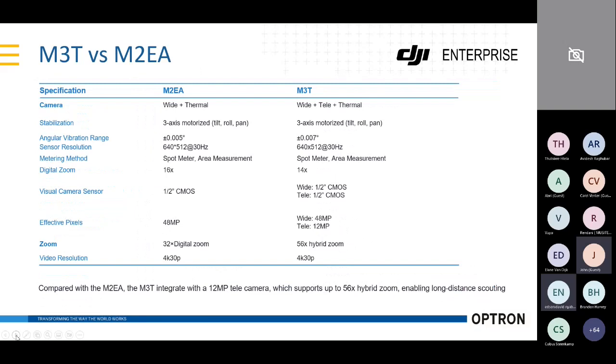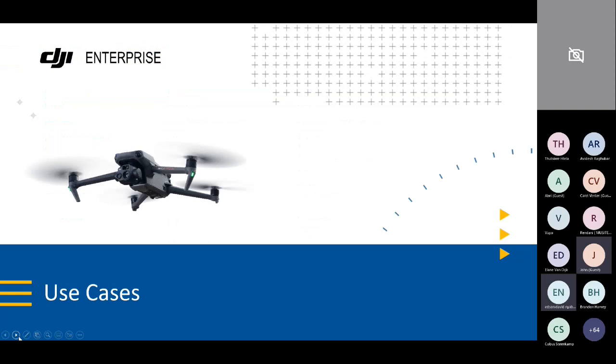Okay, and then on this slide, highlighted is just a significant improvement in the zoom for the Mavic 3 Thermal. Okay, so yeah, we had to get through the specs, but I think now the exciting part is here, these are the use cases.